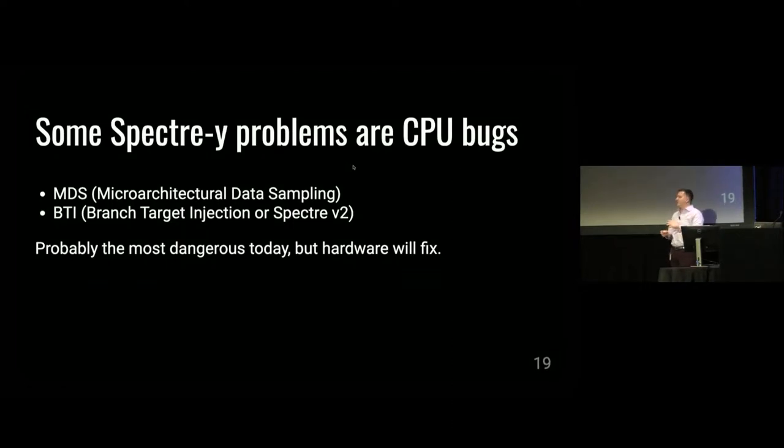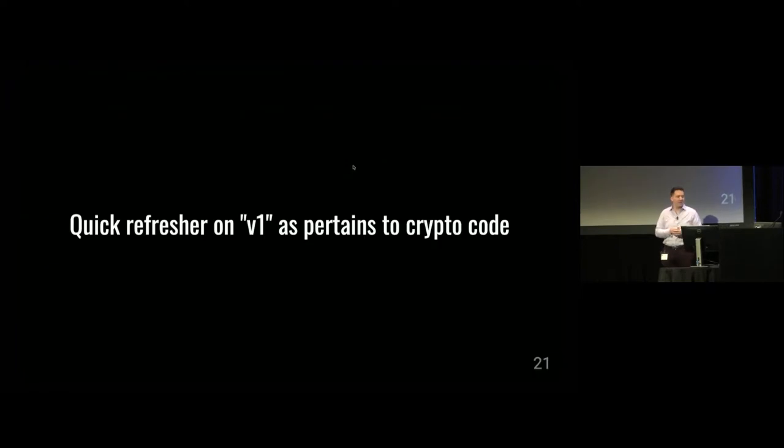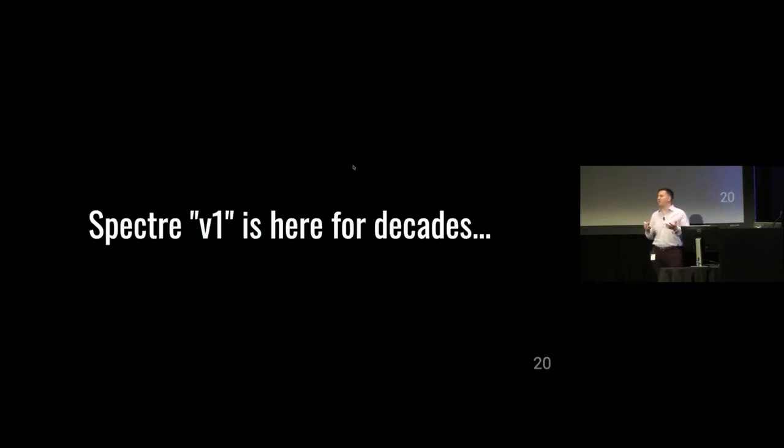There's another thing that seems to have just passed by a lot of the industry. People have forgotten about the original Spectre bug, which is variant 1. Okay? And Spectre variant 1 is here for decades. It's not here for a year or two until a CPU gets fixed. There is no operating system patch coming. There is absolutely nothing we are ever going to do to today's CPUs that will fix this. And I've talked to every single CPU vendor that I can find, and none of them have any ideas about how to fix this in the future. And so we have to be prepared for this to be here for the rest of software. And variant 1 is very frustrating in that regard.